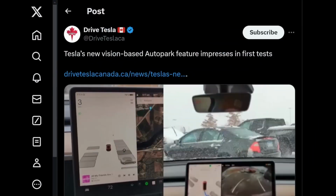Here's a bit more good news. Tesla's new vision-based Autopark feature impresses in first tests. One of my friends actually scratched her car, her Tesla, when she tried the Autopark feature maybe 4 years ago. So after hearing that, I have never even attempted to really try the Autopark feature, but once I get this one, I will definitely give it a try.